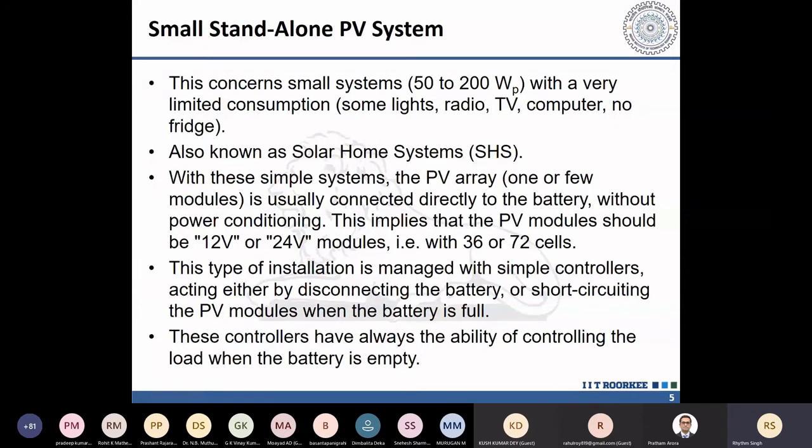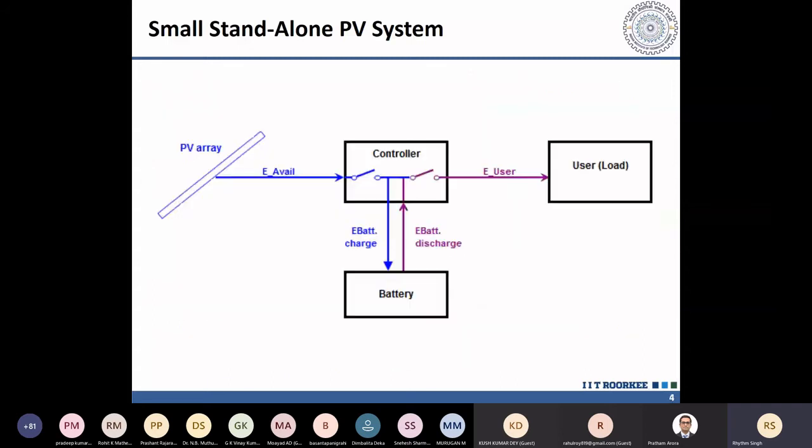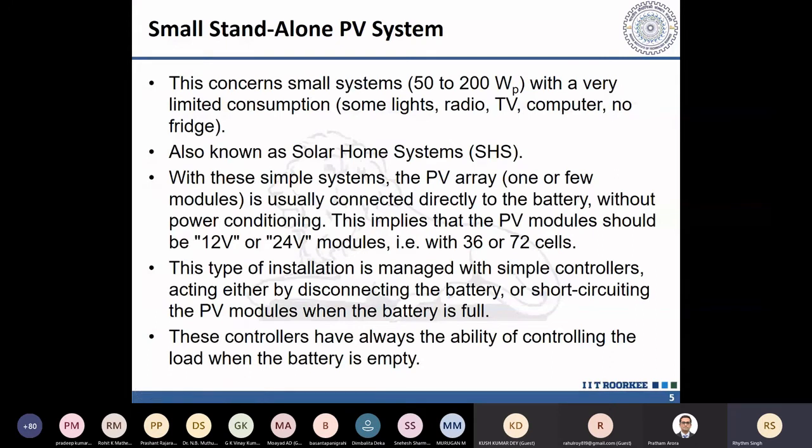These controllers also have the ability to control the load when the battery is empty. As we can see, the controller has a particular tab on the load also. If the battery is below the permitted depth of discharge level, then the load will also need to be disconnected. So it is a very simple and small system, not having very wide application, but it might be used in some very remote locations, small houses, and typically rural areas.